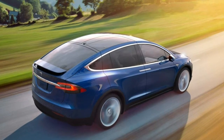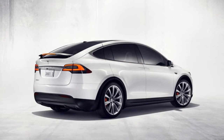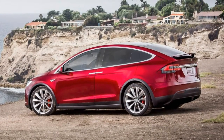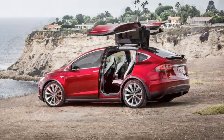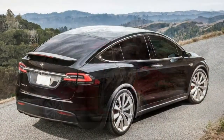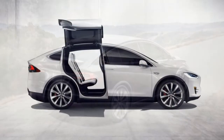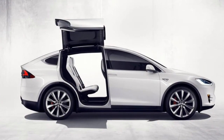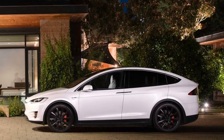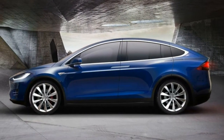The 75D is the base trim level, providing 237 miles of range from a 75 kilowatt-hour battery. Despite being the base model, it's not slow, reaching 60 miles per hour in a claimed 6.0 seconds. Air suspension is, as of this writing, standard on every Model X, as is keyless entry, a power liftgate, navigation and power mirrors. Stepping up to the 90D nets you a 90 kilowatt-hour battery that bumps up range to 257 miles. The 90D models are quicker still, hitting 60 miles per hour in a claimed 4.8 seconds.